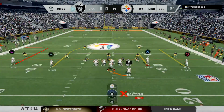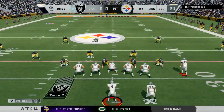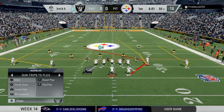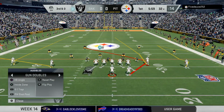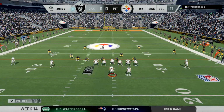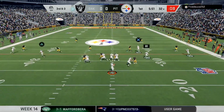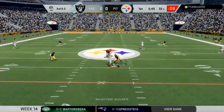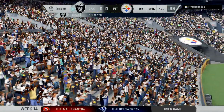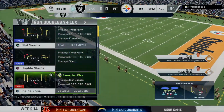Third play of this opening drive as they're looking at a 3rd and 3. Check. Hot. 55. From the gun, it's Carr. And they get him down, but not before he takes it across the 40-yard line. A pickup of 10, and it's enough for an Oakland first down.